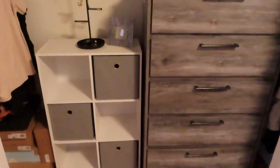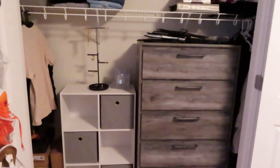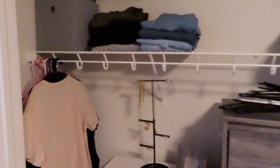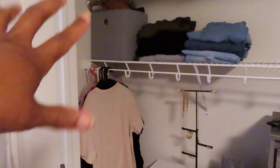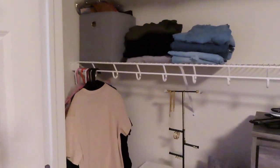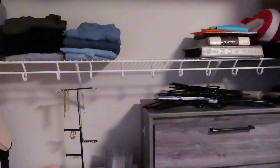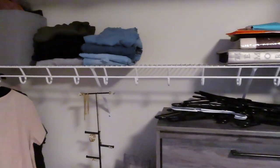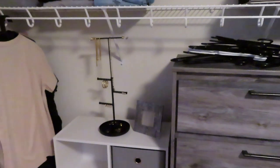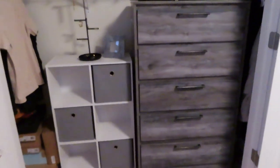All right, so here is the semi final project. As you saw, I was stuffing all the purses that I have in there. That's just for now. I'll probably find something bigger for that. And then I just put the sweatpants and jeans. I don't have a lot of clothes to make it a nice rainbow like walk-in closets. Like I said, this is more for function than fashion. But I like how it turned out.